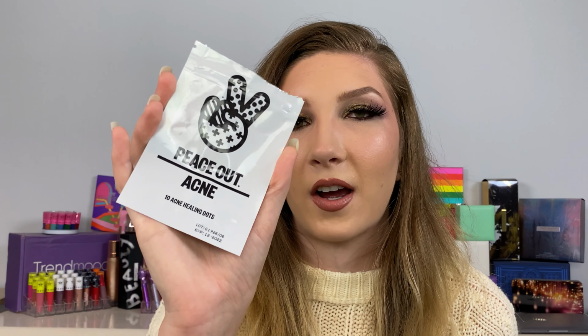Peace out, acne healing dots. I can never have too many acne dots. They are such a lifesaver. You can tell because I do have a full coverage foundation on, but I did have some breakouts from my monthly present and these were a godsend. Oh my gosh, they literally get rid of a big old breakout in like 2 days. It's amazing. If you're just human and you happen to get breakouts every once in a while, or that 1 or 2 really big one that you always need to get rid of in a day or 2, you need these in your skincare collection. I have another packet that I'm already digging into. Love these. Always are gonna have them.